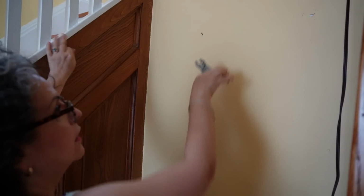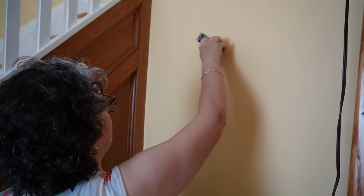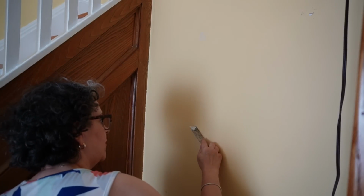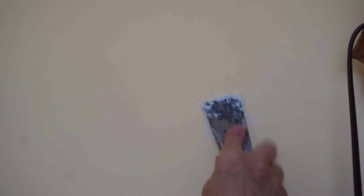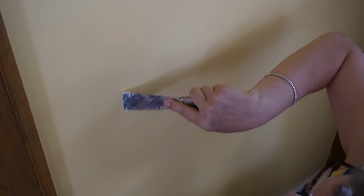Remove these. There we go. Not for anything, but it's not a bad idea to have an ongoing running list of little jobs like this that you want to do in the house. Turns out I have one here too by the front door. And I see there's a lot of scuff marks there too.